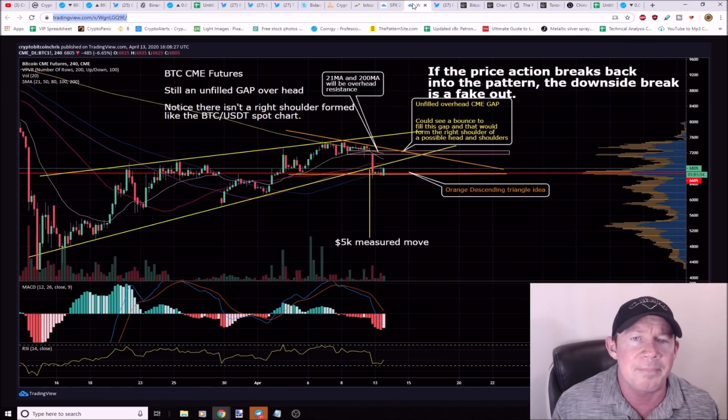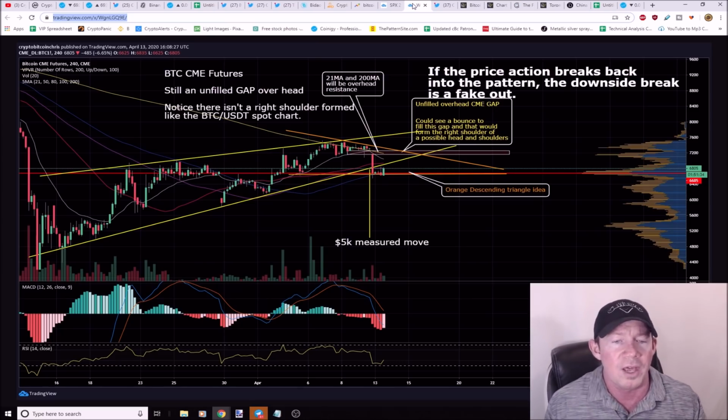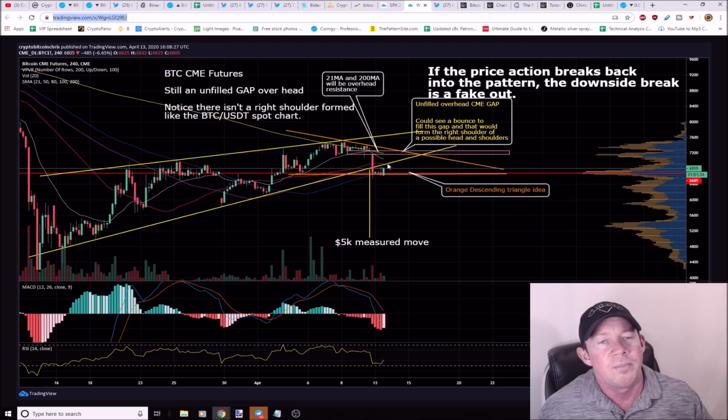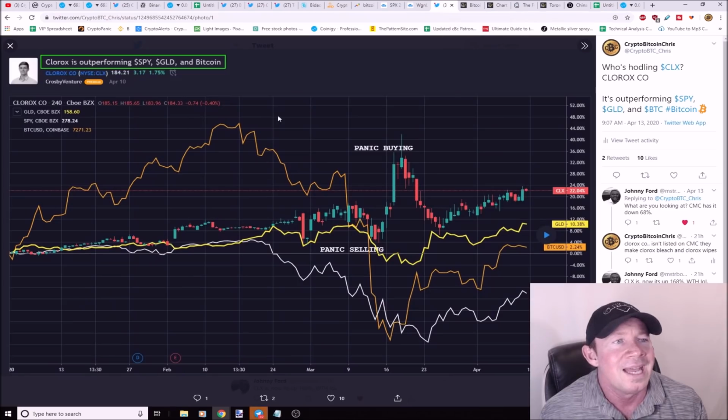Now, this overhead gap, you know, these gaps, price action always runs up and fills it, always does. Whether it happens now or later, we don't know. Maybe it's forming this right shoulder here of this head and shoulders. However, the CME gap is up here around 7,300-ish, so this would be potentially a reason for a move to fill that level. You can kind of start to get bullish almost if we break up above 7,300 and we can hold there. However, Bitcoin's got some work cut out. The bulls got to show up, that's for sure.